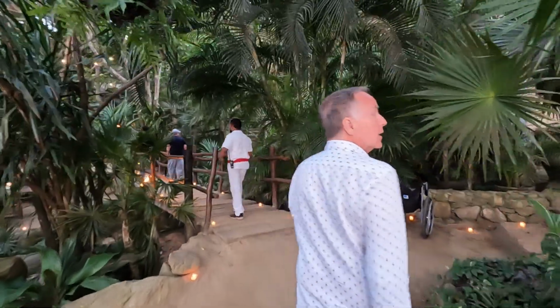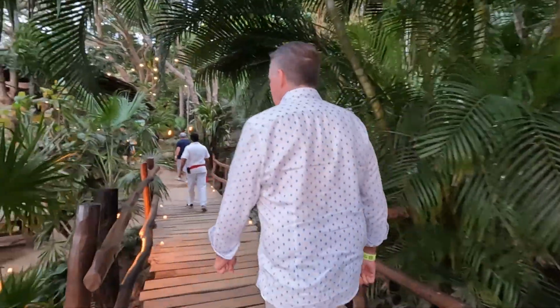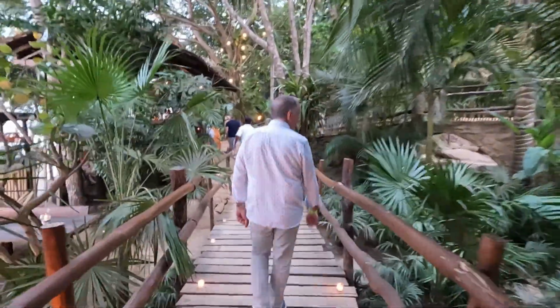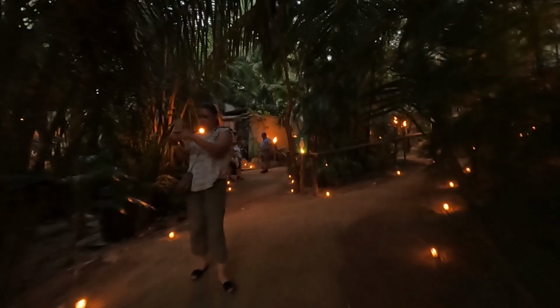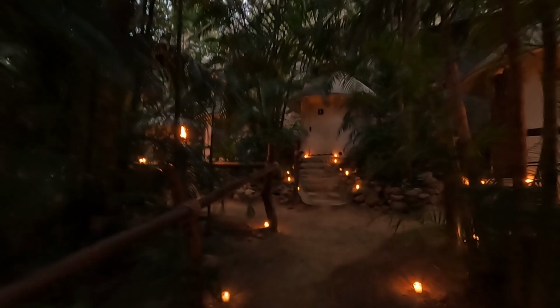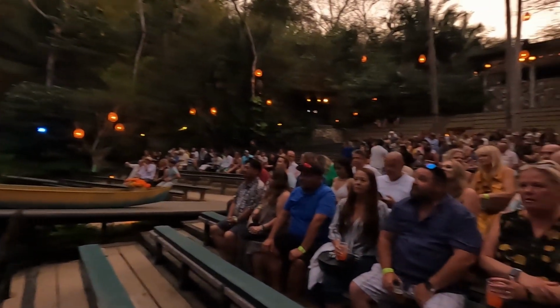The tropical pathways were lit by tiki torches as well as candles and were very pretty, especially this bridge surrounded by all the foliage. And as the sun went down, the candle and tiki torch lit paths looked even more beautiful. Wow, gorgeous.